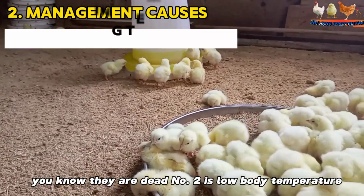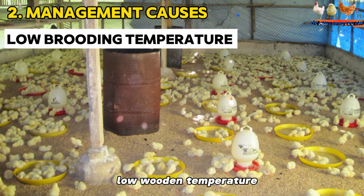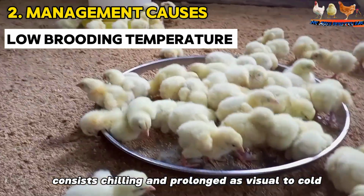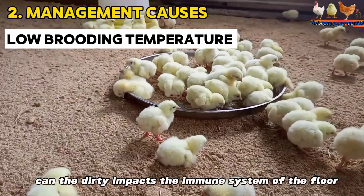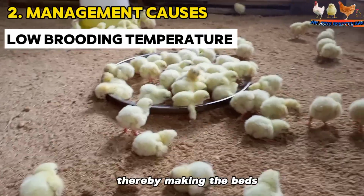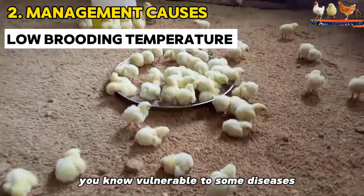Number 2 is low brooding temperature. Low brooding temperature causes chilling, and prolonged exposure to cold can directly impact the immune system of the flock, thereby making the birds vulnerable to some diseases.